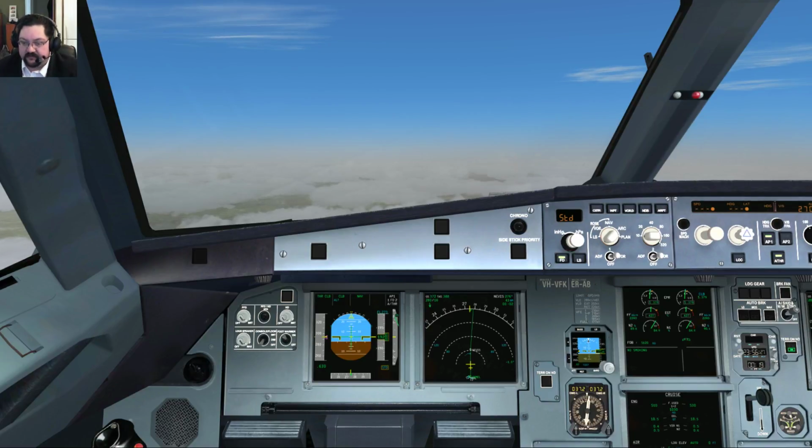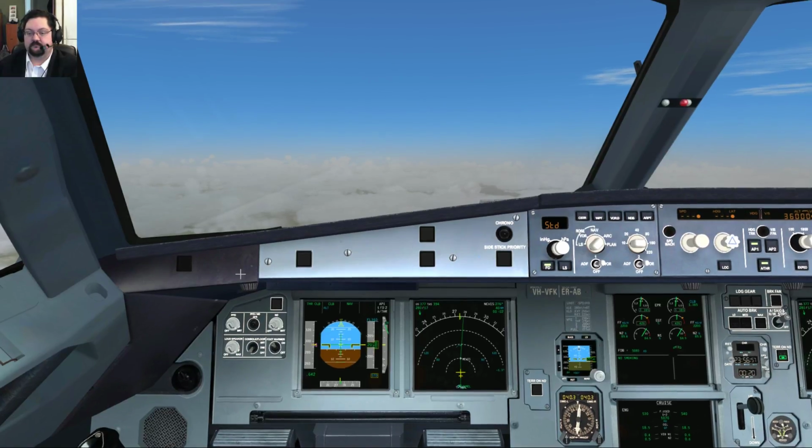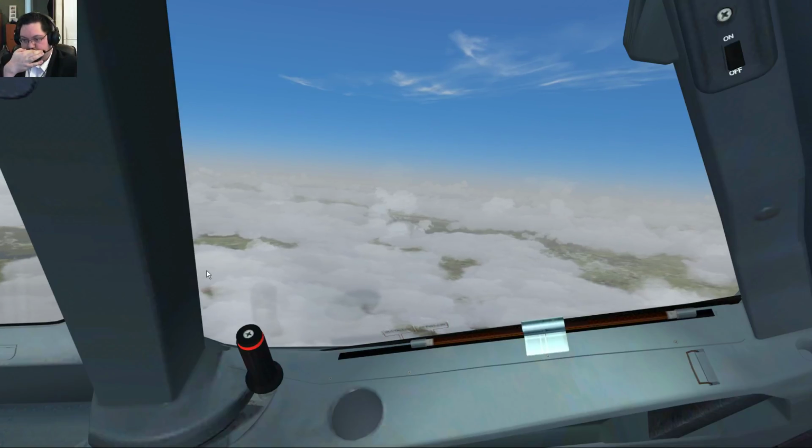Jetstar 772 is climbing through flight level 115. Jetstar 772, Melbourne and Adelaide, climb flight level 360. Flight level 360, Jetstar 772. Melbourne, G'day, Qantas 740, G'day. Level 360 is set. Qantas 740, Melbourne, G'day, climb flight level 390. 390, Qantas 740.